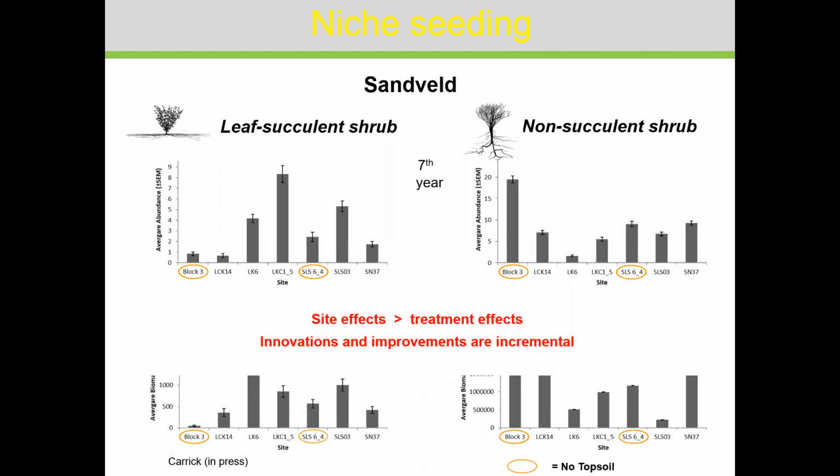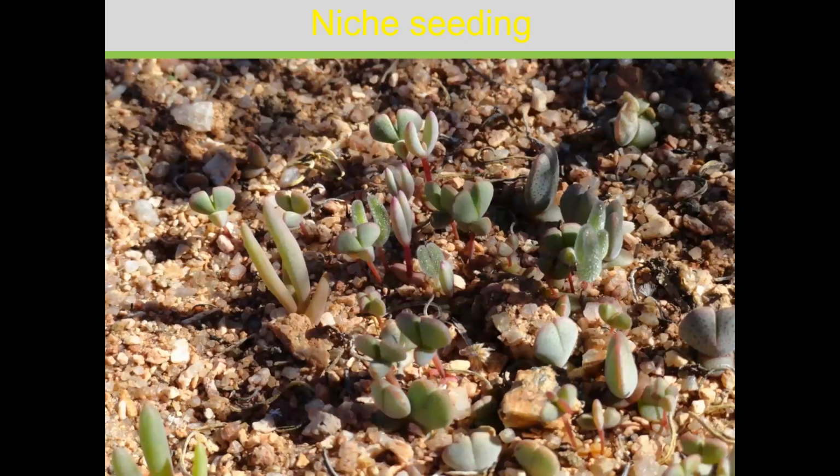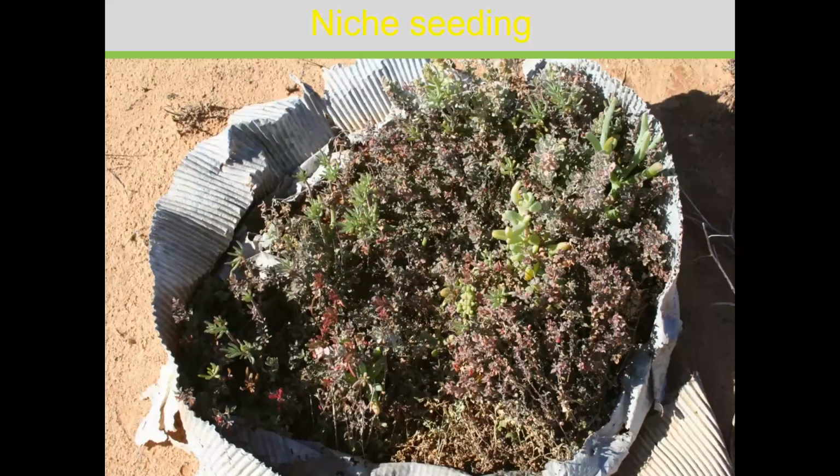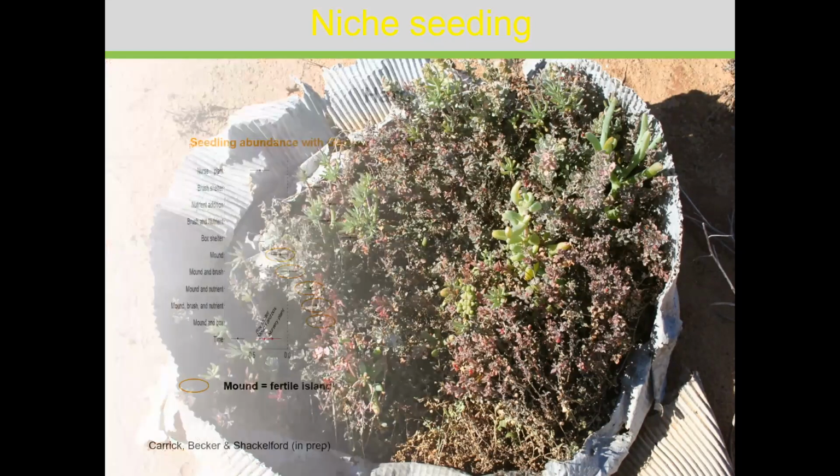But we have many of these innovations, and we see them as incremental. So using seed enhancement technologies, and then using niche seeding in its various forms, we're able to keep adding a 10 or 20% better establishment rate. So we do have this kind of thing happening. So this is a close-up photo within a box or restoration pack. Going back to what I said at the start of the talk, this is seed establishment. So this is germination, leading to seedling establishment, moving on to juveniles. And as the juveniles become established and start to develop towards adult plants, you'll see the boxes biodegrade, and plants establishing in those plots.